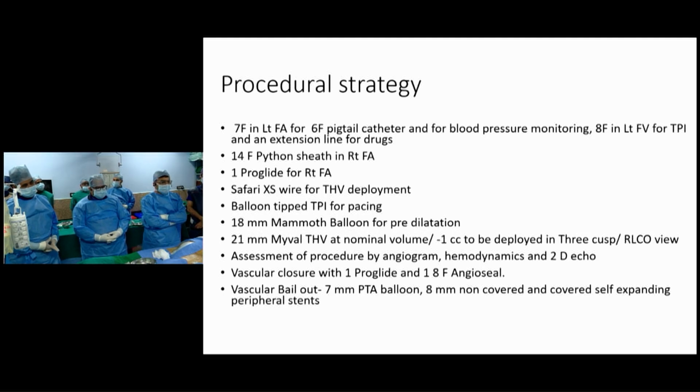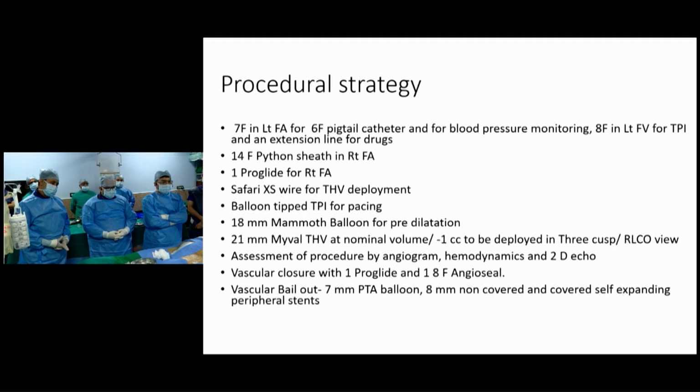Assessment of the procedure will be done by the angiogram and hemodynamics and a 2D echo simultaneously. Vascular closure will be done at the end of the procedure with one ProGlide and an 18 French Angio-Seal. In case there is some vascular problem or a complication, we have everything ready for a vascular bailout with a 7 millimeter PTA balloon, an 18 millimeter non-covered and a covered self-expanding peripheral stent if there's a necessity.